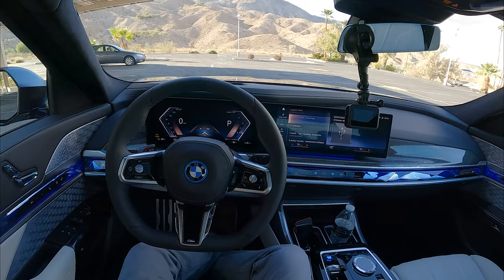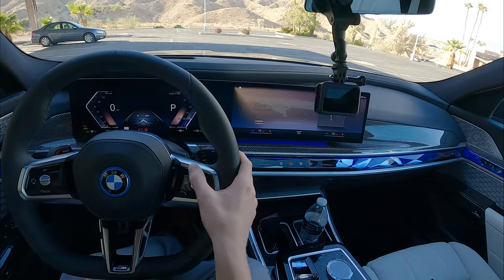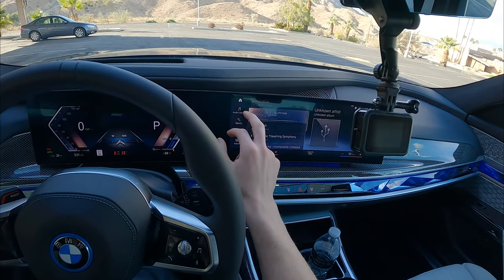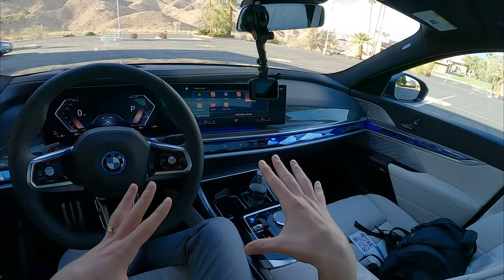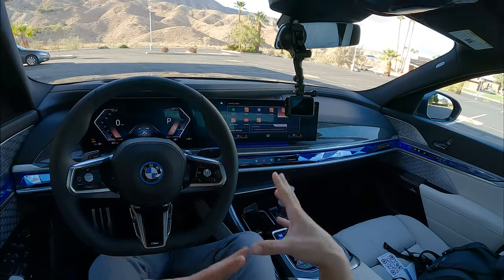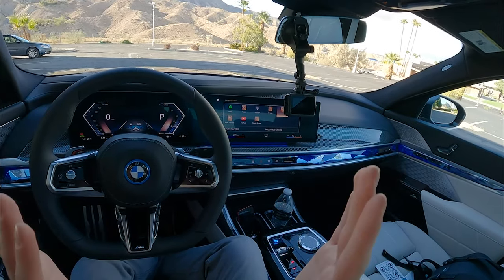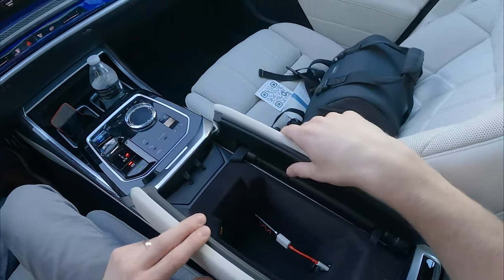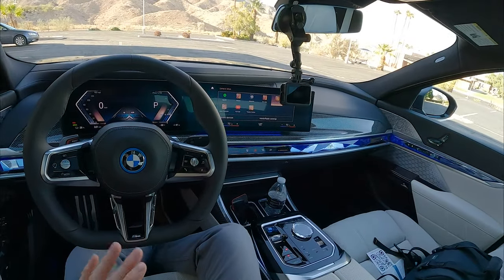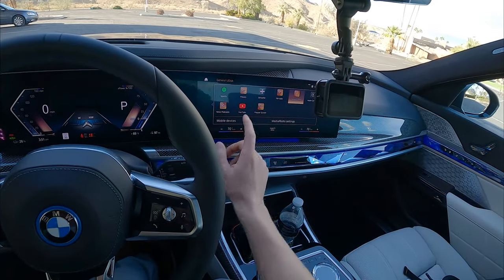I really appreciate that. For audio inputs in the i7, let's see, do you have AM radio? Sometimes it's becoming more and more of a question. No, see, no AM radio. A lot of electric vehicles don't have AM radio because the frequency of the electric motors actually interferes with the AM radio signal. So just FM, Sirius XM, USB-C ports, support for wireless and wired Apple CarPlay and Android Auto. Some streaming services right here. I see Spotify and YouTube.